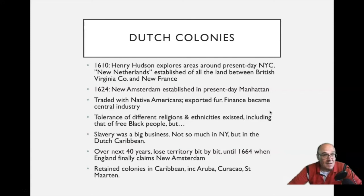The Dutch trade with the Native Americans. They are not the most fair traders in the world, but they are a little better than the English and a little better than the Spanish. And probably not as favorable as the French. They are exporting fur the same as the French, but they are also realizing that finance can be a central industry. So the Dutch are setting up a banking system in New York. And this is kind of the beginning as they're financing different adventures going inland. This is kind of the beginning of New York becoming the finance capital of the United States, which it remains to this day. Washington, D.C. is the political capital, but that ain't where the stock market is.